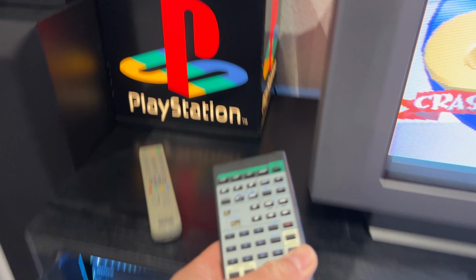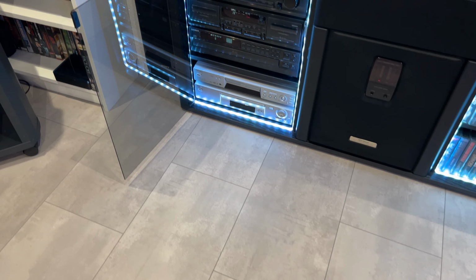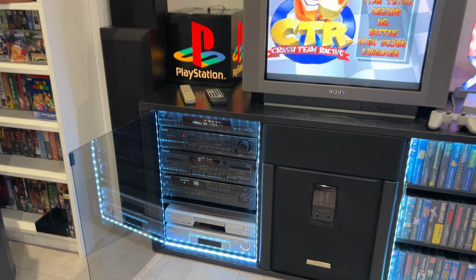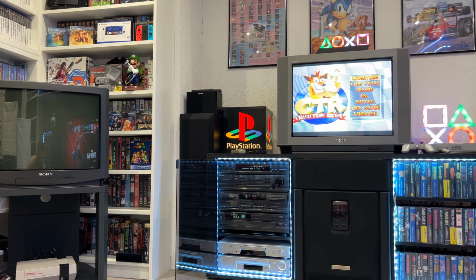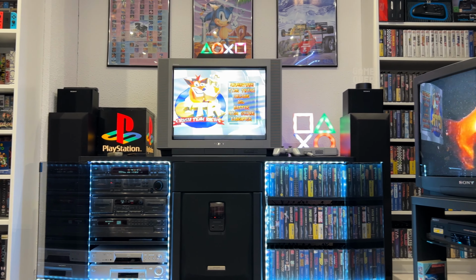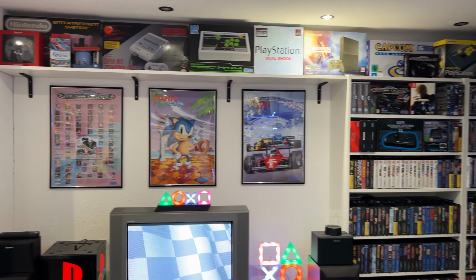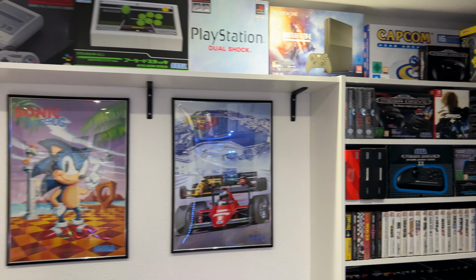The audio system was off, so I turned it on here. It looks much better with this system on. The sound quality of this system is amazing, especially after replacing the stock cables. It really took the system to the next level. The audio system and TV combined with this furniture, it just looks amazing. At least that's how I see it. Again, this is really my favorite part of the game room. The posters on the wall and the shelves with everything on it is just a perfect fit.